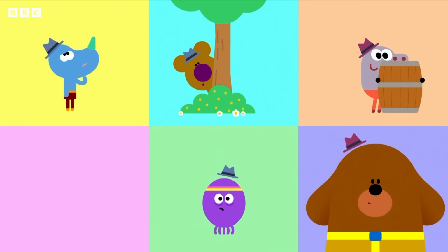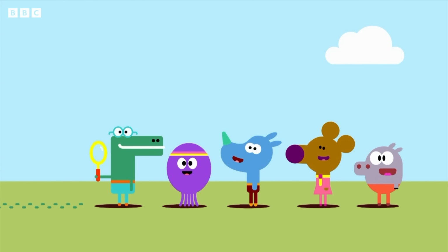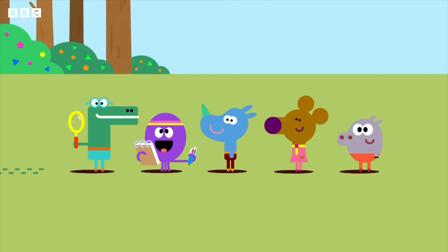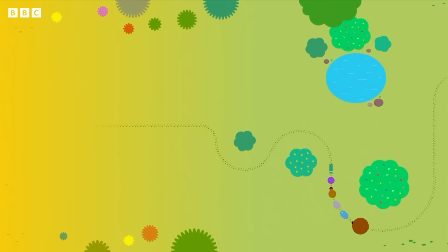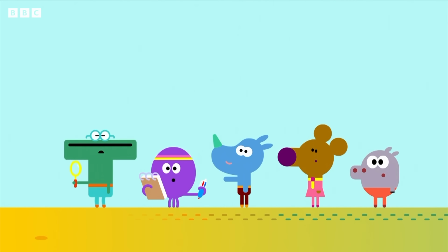Clues is hard. Woof! I found a clue! Yay! What is it? Tiny footprint. Ooh! So, along with a tiny ladder, we have tiny footprints. That's definitely a clue. Let's follow them! Good idea, Squirrels. The footprints have stopped. Let's ask him.